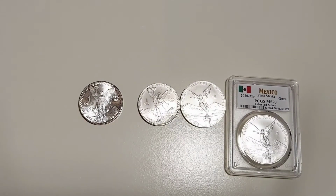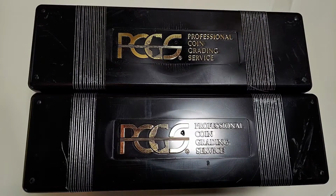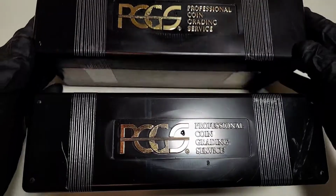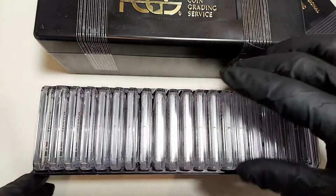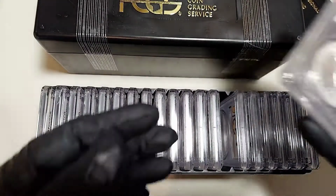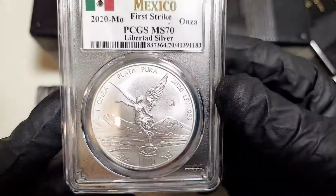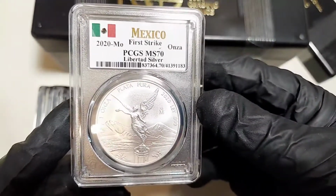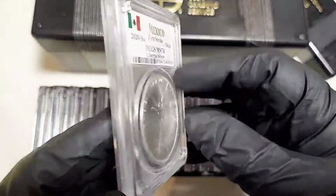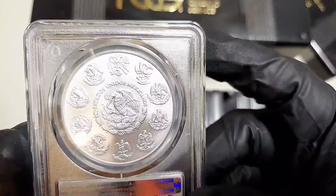Well, what I have been purchasing and stacking quite a bit are the 2020 graded Libertads. And these include coins like these. One day I stumbled upon a listing of a 2020 graded PCGS Libertad for just over $60 in a quantity of 5. And I thought that was an outrageous deal, especially considering that some of these coins were selling for over 100, sometimes close to 200.